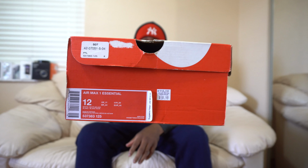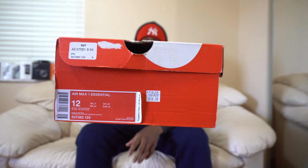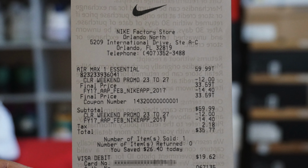As you can see, the price tag, $59 for these Air Max 1s. But that's not what I paid. So the receipt said that the shoes were $59. Nike had a 20% off on all shoes. Then I had the 30% off Nike Plus app discount for family and friends, I guess, wherever it was. Plus, I had two gift cards totaling $15. So you do the math, I end up paying $19.62, and I saved $26 for these Air Max 1 Essential.